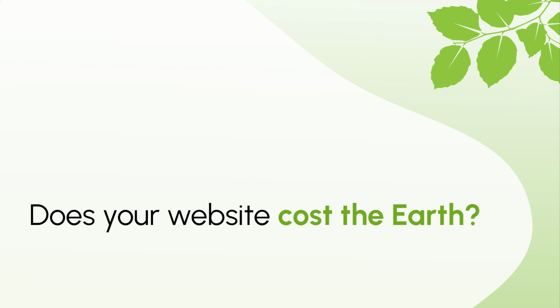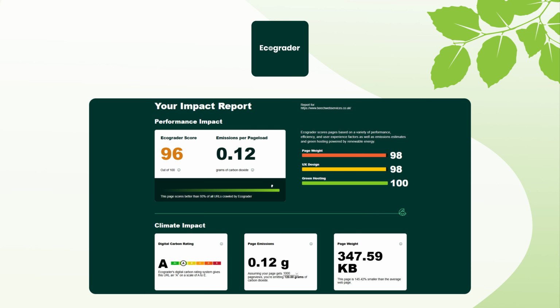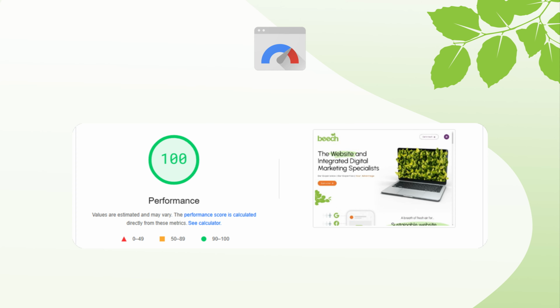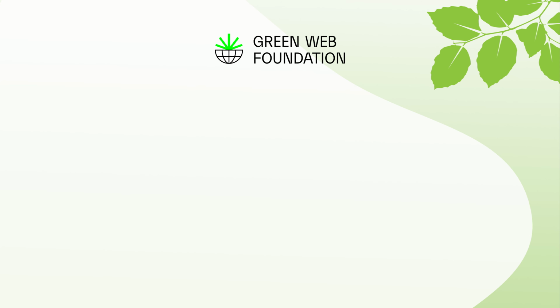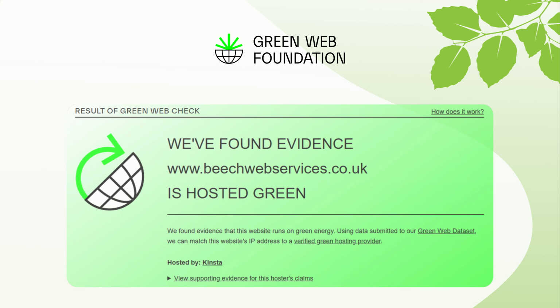So, does your website cost the earth? Find out now. There are now many free tools available to allow organisations to measure website carbon emissions. Website Carbon Calculator provides a clear estimate of CO2e or equivalent per page load. EcoGrader gives users a fully comprehensive sustainability score for their web page with recommendations. PageSpeed Insights, Google's tool, includes performance metrics directly relating to energy efficiency. Green Web Foundation checks a website's hosting provider against a lengthy directory of sustainable hosts to find out if the host is powered using renewable energy.